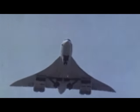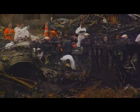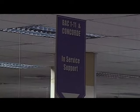For nearly 30 years, Concorde enjoyed a relatively trouble-free life. But on July the 25th, 2000, tragedy struck. An Air France Concorde taking off from Charles de Gaulle Airport outside Paris crashed. There were no survivors. Debris on the runway had caused a puncture, but as the tire disintegrated, it ruptured a fuel tank, engulfing the port side in a catastrophic failure.